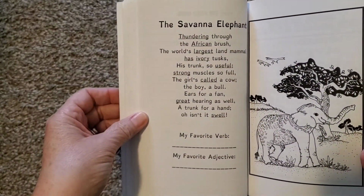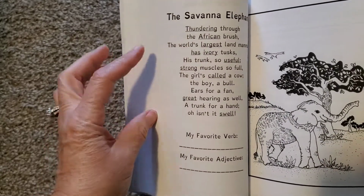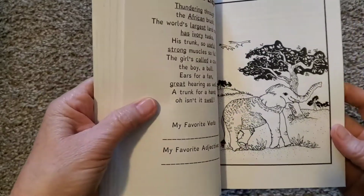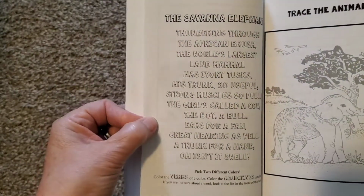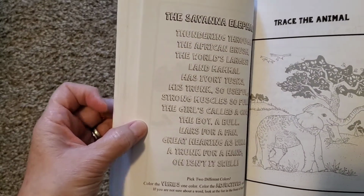And this just happens to be the savanna elephant. And again, she will be reading her favorite verb, her favorite adjective. There's another picture of the savanna elephant. Same thing again. She's going to color all the verbs and all the adjectives in 2 different colors.